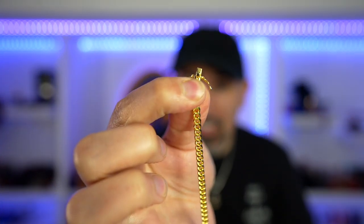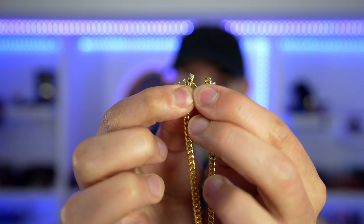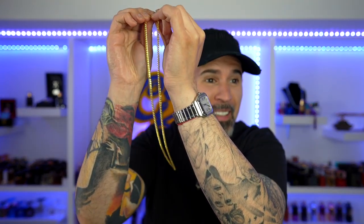Okay, super duper small. Look at this shit. Look how fucking tiny this is. This is like Gerber baby box lock. Let me see if it has any kind of snap. I don't know if the mic can pick this up. Nah.